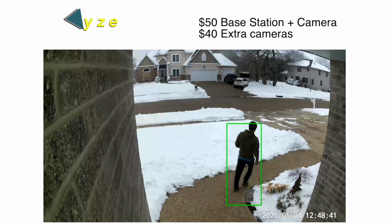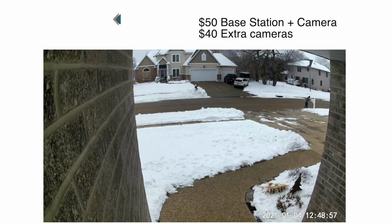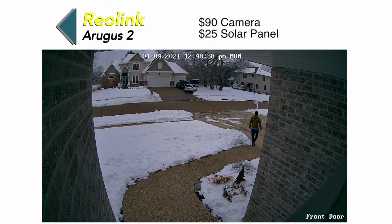One thing to keep in mind is the value. The Wyze Cam Outdoor comes to about $50 with the bundle. You get the base station and the camera, but you can buy another camera for $40. So you're at about $90. You get 2 cameras and the base station. The Argus 2 is right around the same price, 90-some dollars. I'll leave some links down below.